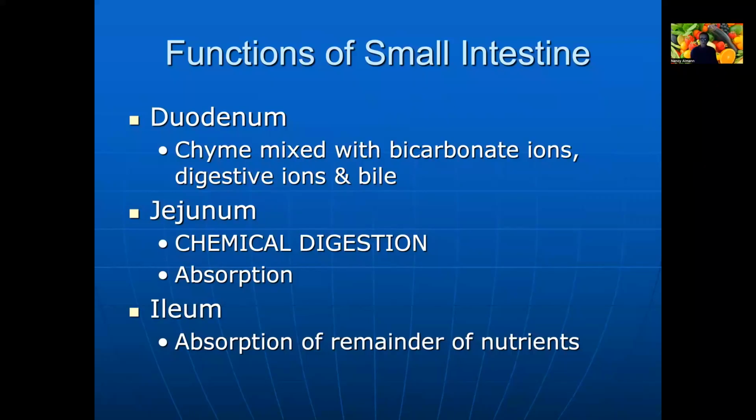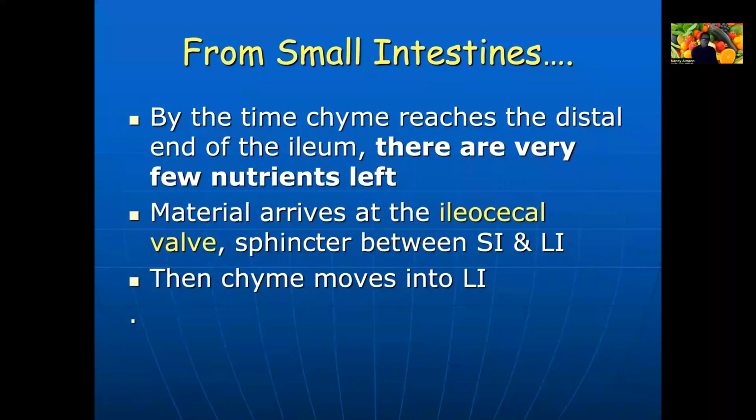Absorption of those nutrients will also occur in the jejunum. And the ileum, that furthest part or the distal part of the small intestine, is there to absorb the remainder of the nutrients that come out of the chyme. Once that chyme reaches the very distal part of the ileum, very few nutrients are left.